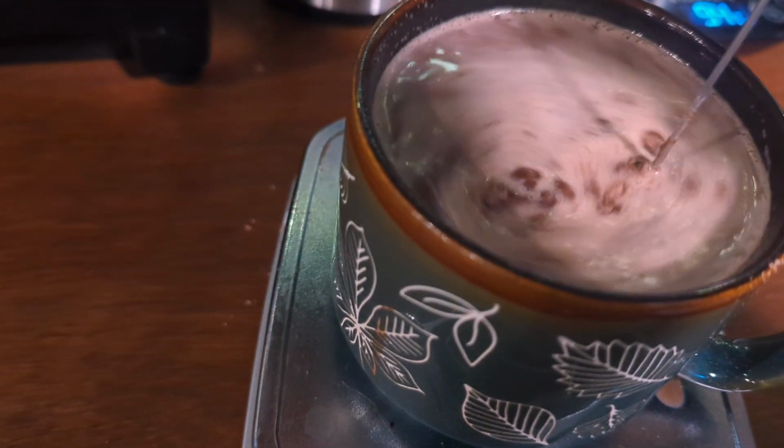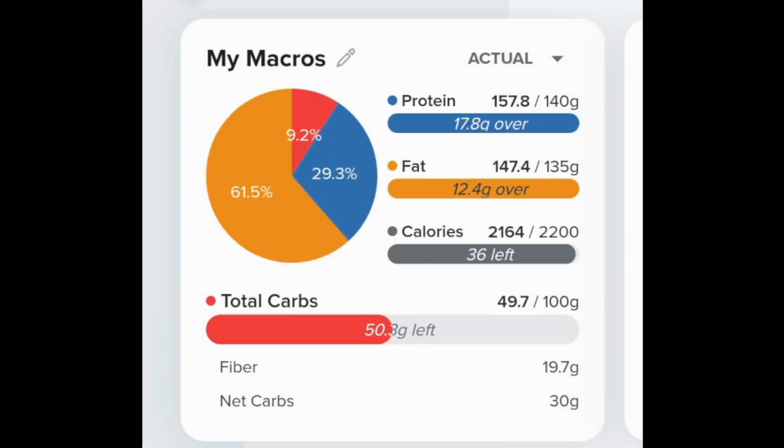Oh my gosh. So here's how my calories and macros broke down for the day. As far as calories, I got 2,164 calories. I got 157.8 grams of protein. That was 29.3% of my calories. I got 147.4 grams of fat. That was 61.5% of my calories. And I got 49.7 total carbs, or 30 net carbs, and that was 9.2% of my calories.